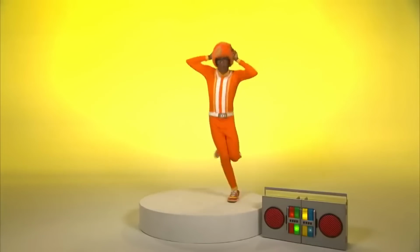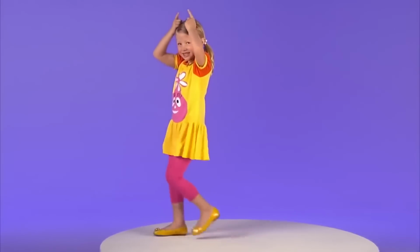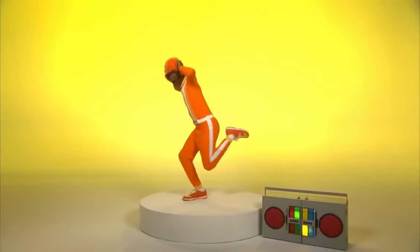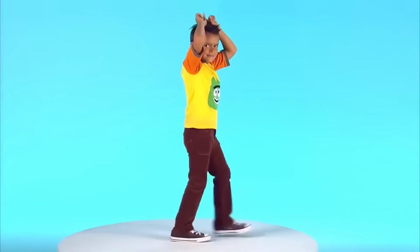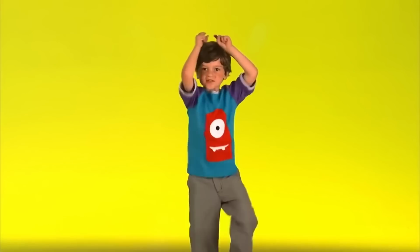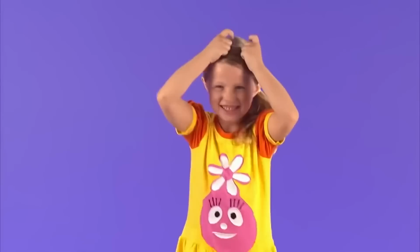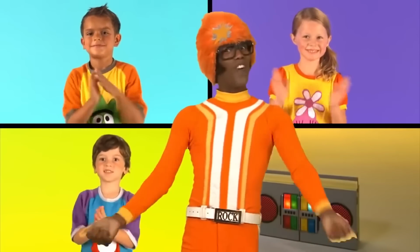Run to the left, run to the right. Run around until you're out of sight. Do the fox on the run. Do the fox on the run. Run to the left, run to the right. Run around until you're out of sight. Do the fox on the run. Do the fox on the run. Yeah! That was so much fun!